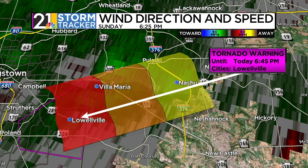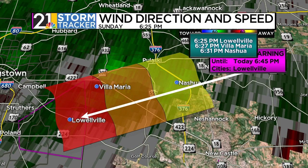But as this moves off to the north and east and crosses into Lawrence County, we're looking for Villa Maria and the Nashua areas between 6:27 and 6:31. You're going to want to be in your safe place in case this area of rotation does hold together.